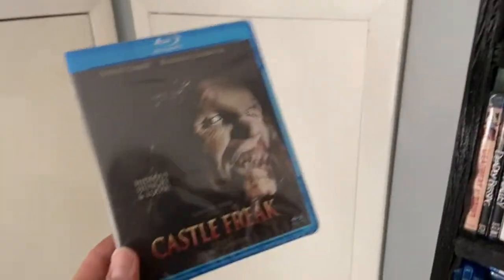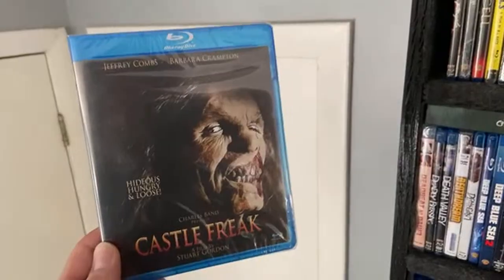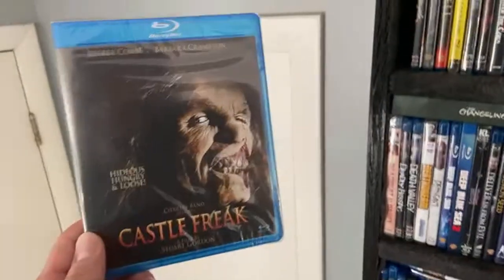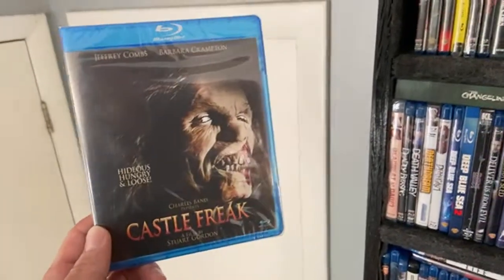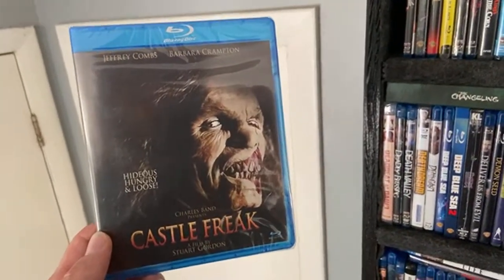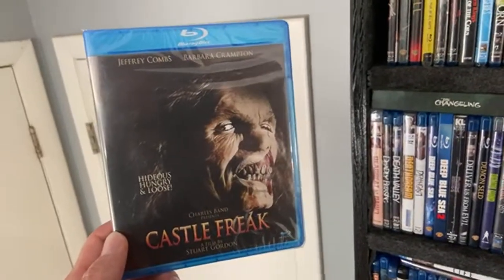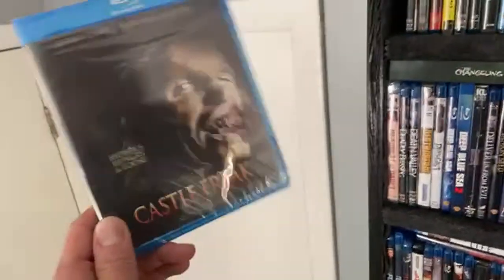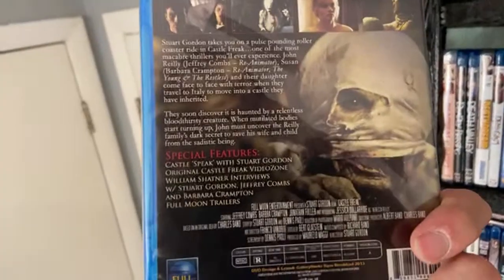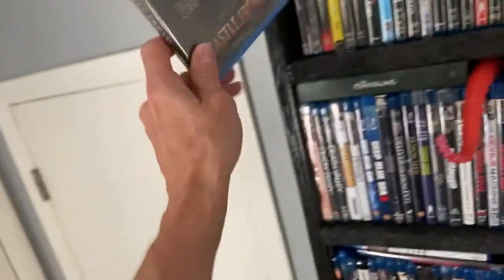It's got that perfect blend of humor and horror that is very idiosyncratic when it comes to Stuart Gordon's direction. How do I say? He's a very idiosyncratic director that has a very unique style that I don't really think many other directors have even approached. It's just very quirky. It makes light of very serious situations, and I love his work. So Castle Freak's no exception. It has a good cast, Barbara Crampton and Jeffrey Combs, so you can't go wrong with that.